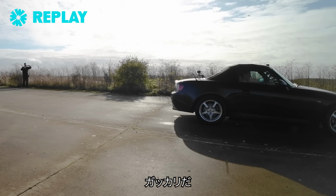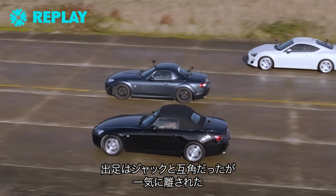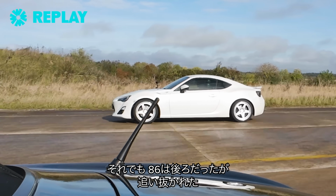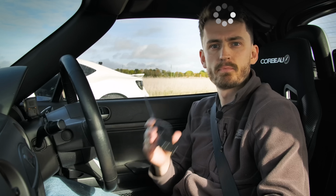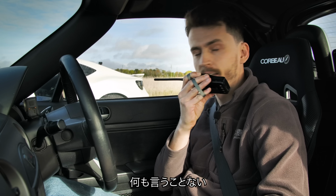Right, that was disappointing. Start was okay, bit of wheel spin, kind of neck and neck with you, Jack, and then you just pulled on me so badly. I was ahead of the GT86, but then that pulled on me so badly. This isn't as quick as I remember. I was going to say something, but it's gone out my head.